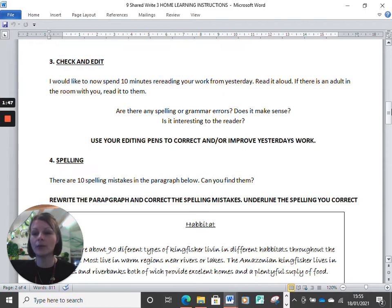Right, step number 3. You are going to check and edit your work from yesterday. So I would like you to spend 10 minutes rereading your work from yesterday. Read it aloud. If there is an adult in the room, read it to them. Are there any spelling mistakes? Does it make sense? And is it interesting to the reader? Use your black editing pens to correct and/or improve yesterday's work. Remember, yesterday's work was the appearance and habitat of your chosen animal. Spend 10 minutes on this now. Pause the video.